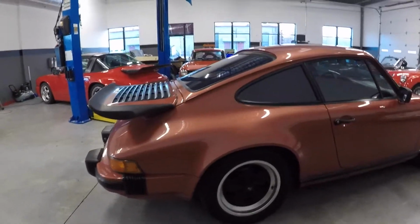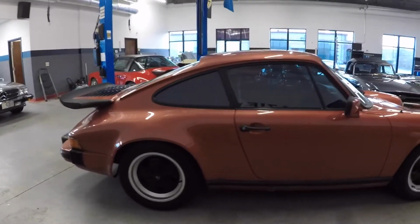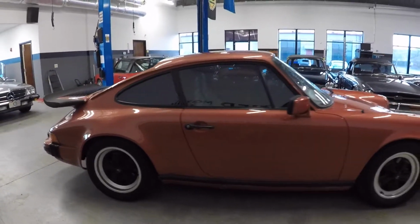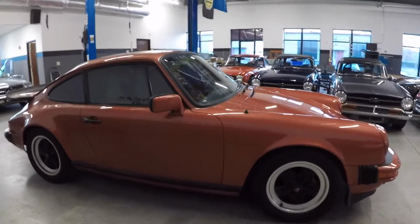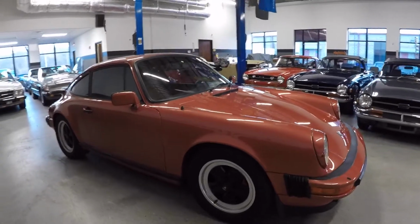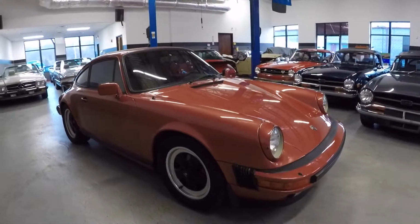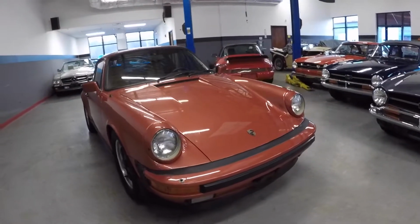Accident-free car, original quarter panels, original fenders, correct Fuchs, well serviced, nice service file, nice driving. Why would you not want this car? Great unique color.